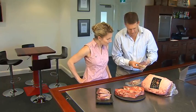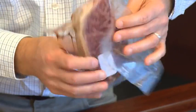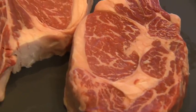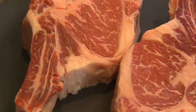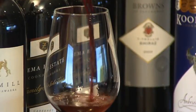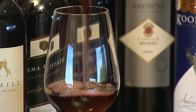And then when we come in here, what we do is we showcase all of the different cuts that we produce, the different grades of Wagyu, and let people have basically a top to tail experience with all of the different cuts, the different styles of cooking, and we just make it a great fun experience in a lovely environment with beautiful wines from our area.